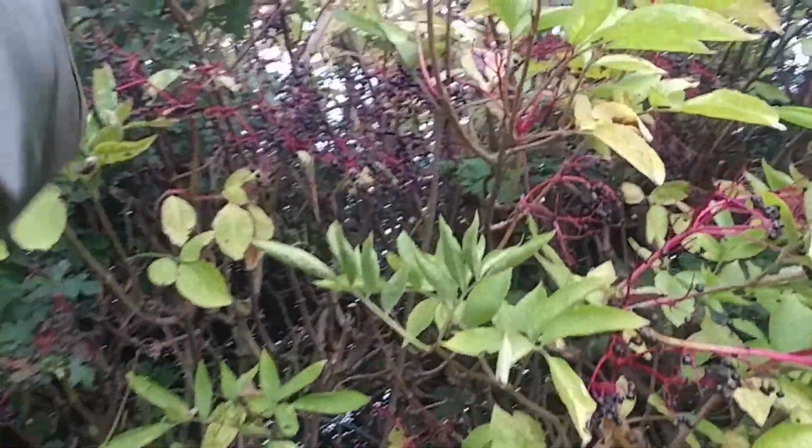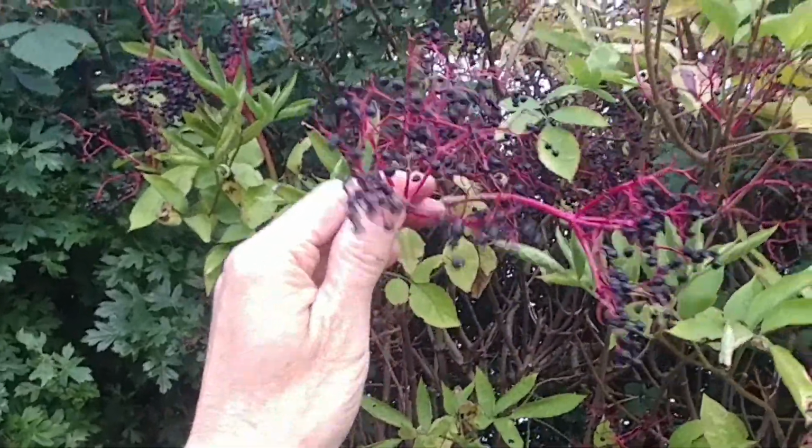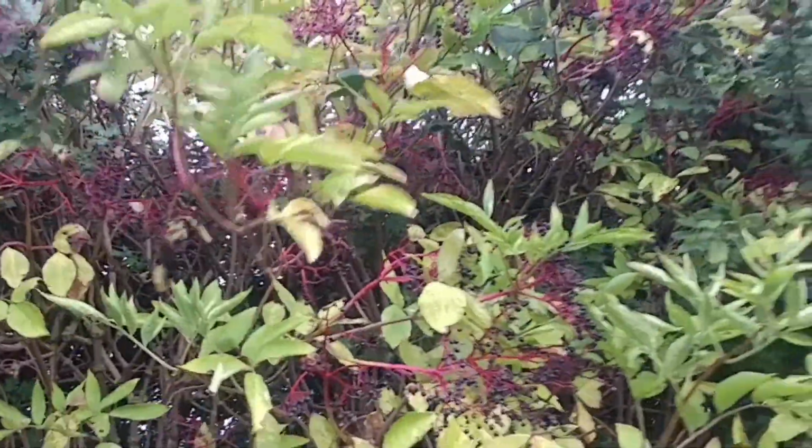oh, there's some elderberry. The elderberry's a bit past it now. That was very early this year. Well, I don't know. You see, it's starting to wizen up now. A lot of the berries are missing. Birds probably had them.